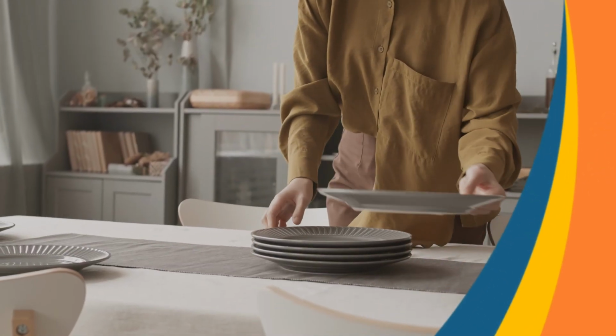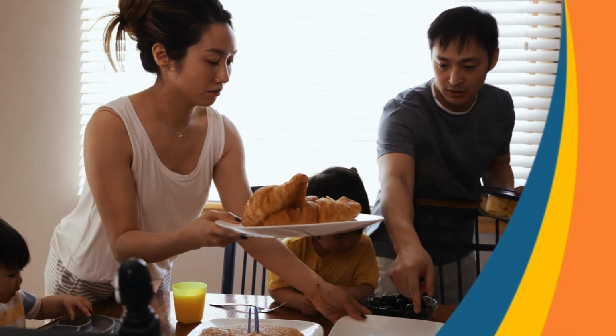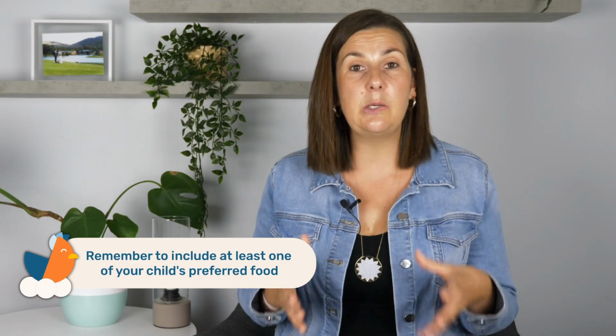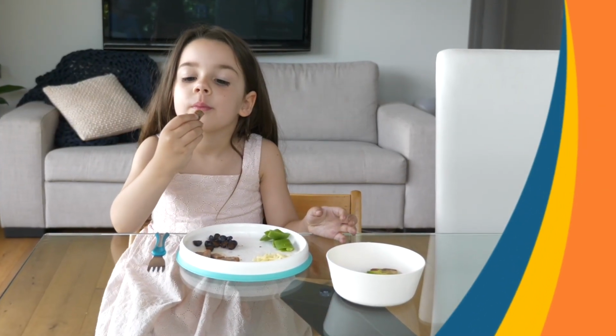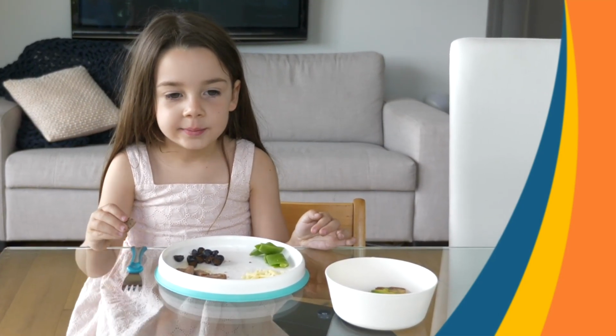Now, what typically happens is you place all the plates on the table, you give your little one that learning plate, and then you serve out the food. Now, it's important that the food that you are serving includes at least one of your little one's preferred foods, because that will bring them to the table because they know there is something that they are able to eat and they're happy to eat.